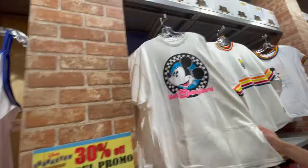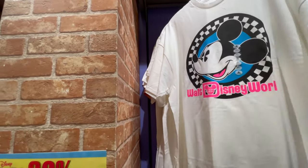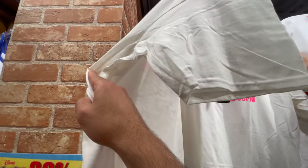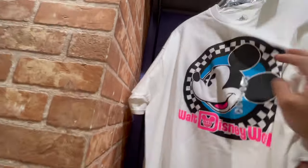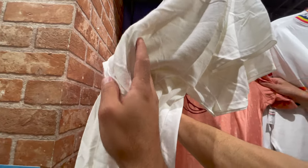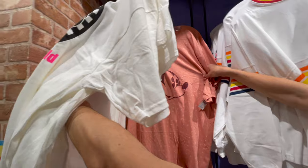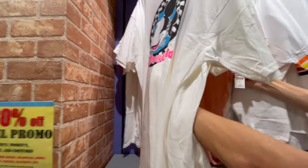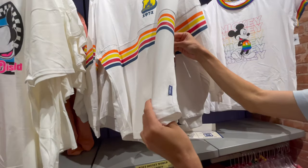So this is new. I haven't seen this before. Really cute. I love the style. This is $7.99. $7.99. Are these Hanes or are they regular? Oh no, regular. Do they have any smaller sizes? XXL? Okay, so this one has a different design. Okay. $12.99 for that one. There's the vintage spirit jerseys.